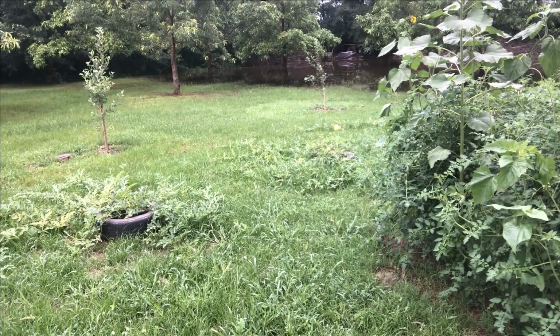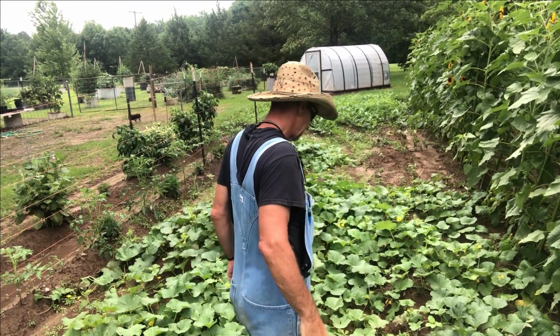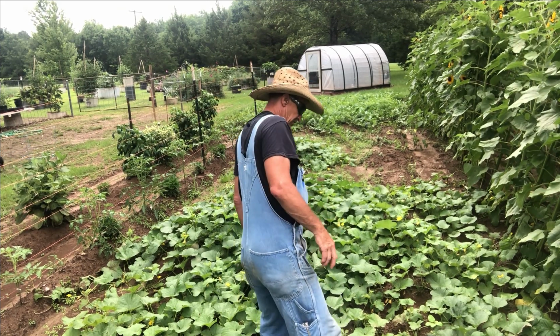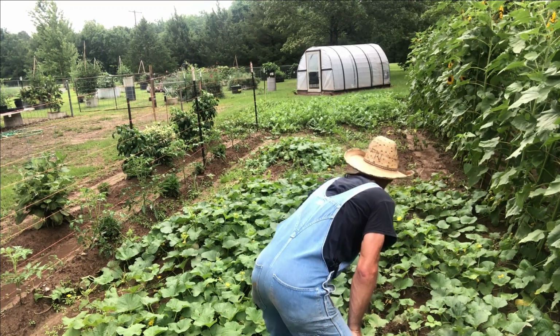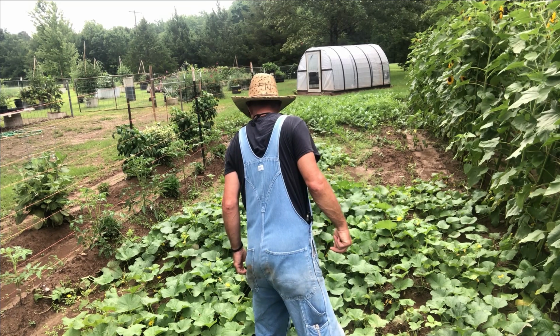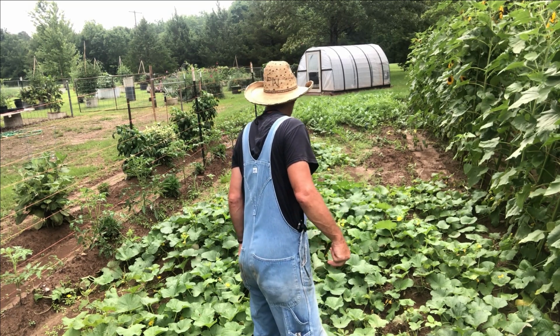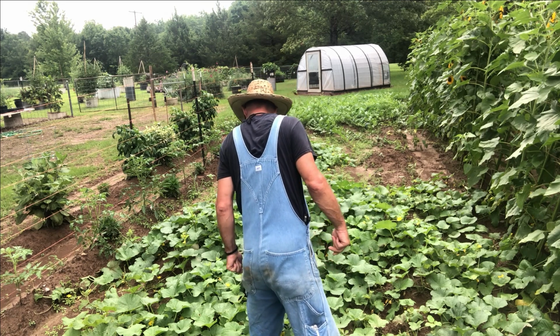Looks plumb trashy, don't it? Cantaloupes. Now the cantaloupes ain't growing as big fast as the watermelons are. And it looked like they got way more blight and diseases on their leaves too.